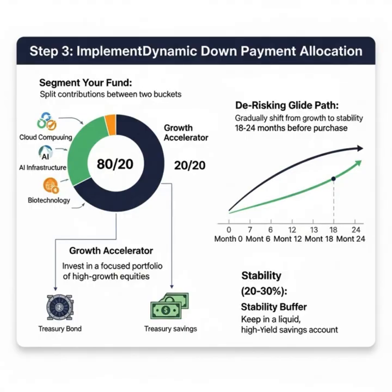With your HEM calculated, it's time to implement the strategy. We call this dynamic down payment allocation. Instead of putting 100% of your down payment funds into a savings account, you segment them. Allocate the majority, say 70 to 80%, to what we call the growth accelerator. This is a concentrated portfolio of high-conviction, growth-oriented equities you've researched. Think sector leaders, not speculative gambles.